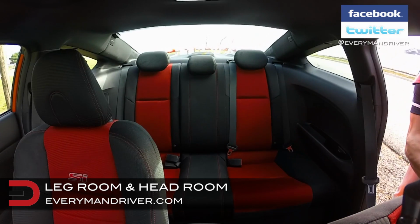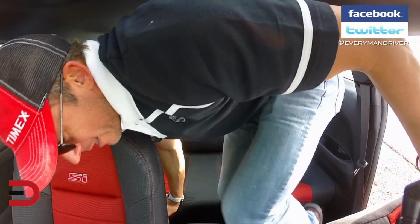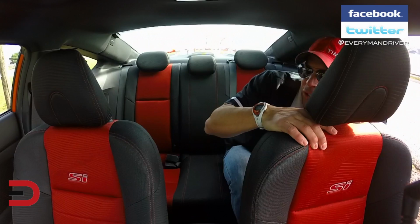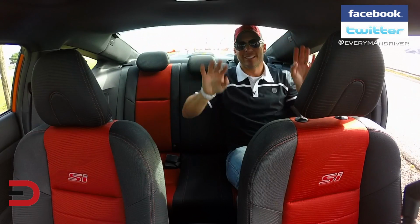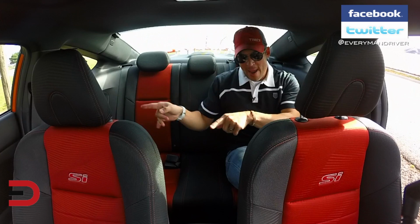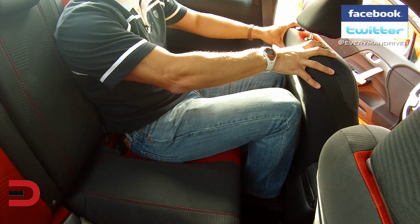Here's a look now at your real-world backseat legroom and headroom as I squeeze into the back seat. Can somebody who's 5'11" sit back here? Now, I think I've adjusted my seat a little too much. No, that looks okay. Oh, yeah. Headroom is super tight back here. I'm 5'11". As you can see from this camera angle here, this is where my seat position is for the most part in the front as the driver.